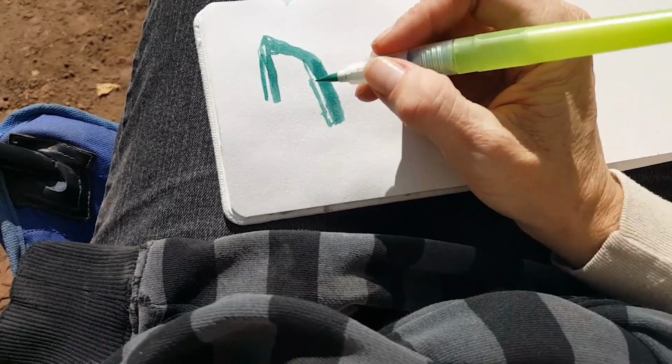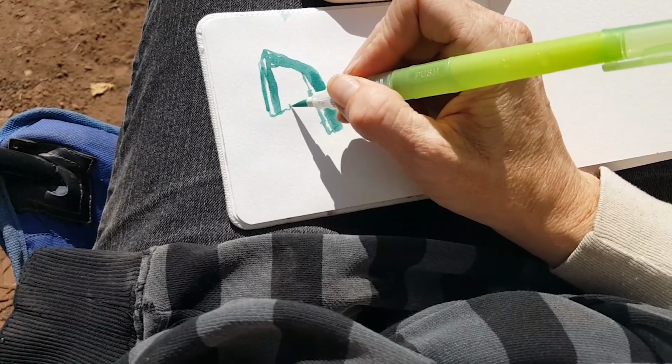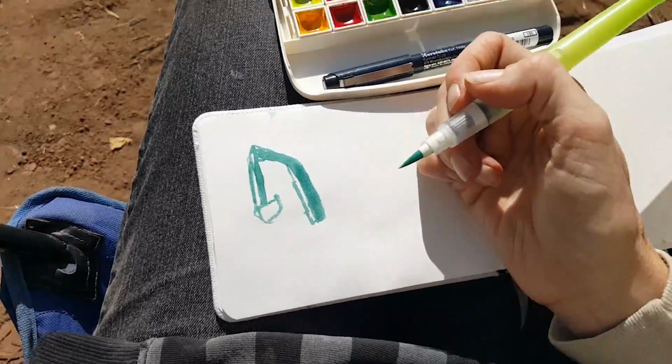That's alright. I'm gonna go ahead and draw the bucket in with this color just so I can get a little sketch of it. It's hard to draw a moving object. It's over there moving.